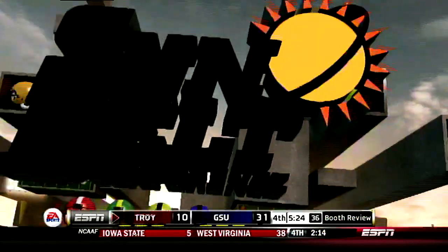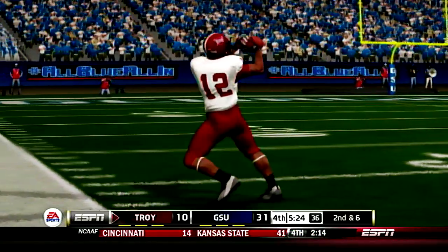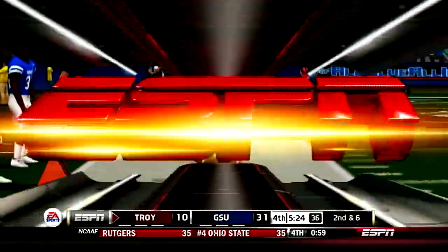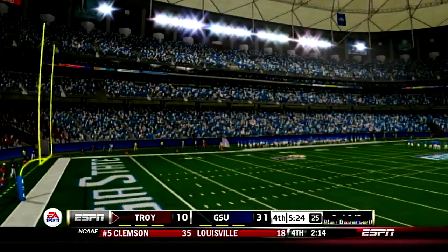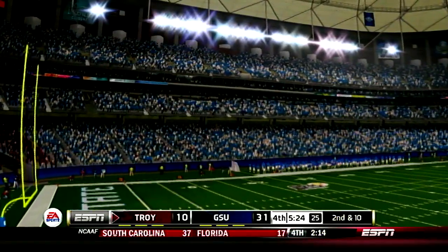Initially, it was called a catch, but now we're going to find out for sure if he at least had 1 foot in and possession of the ball before he went out of bounds. After reviewing the play, the ruling on the field is reversed. Well, I know the receiver isn't too happy, but they got it right after the review. No catch.